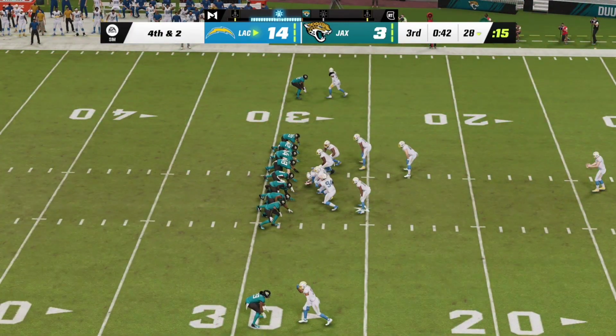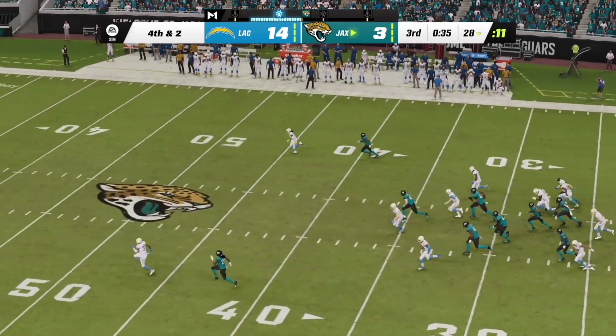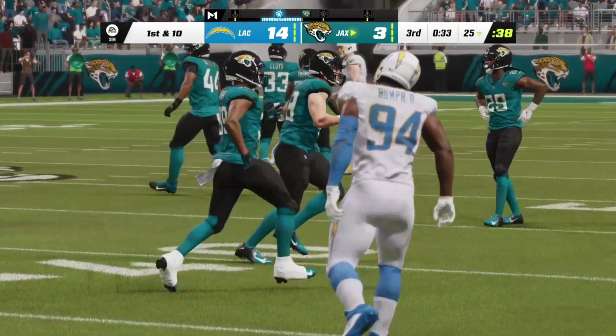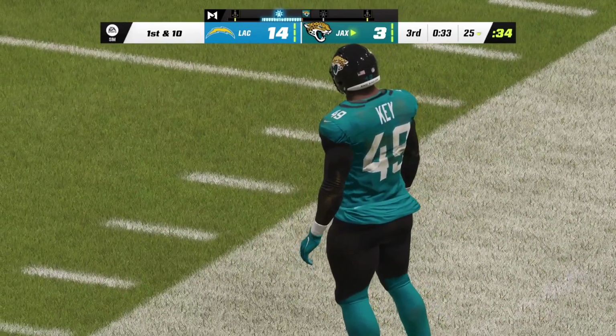Here's J.K. Scott now as he'll punt it away for the 2nd time. His first punt, 48 yards. This one looks equally as good. And here's a fair catch taken at about the 24-yard line. So a change of possession here on the punt. And they will take over 1st and 10.